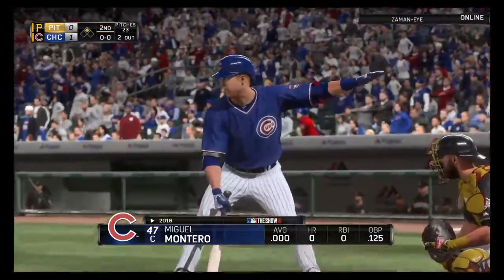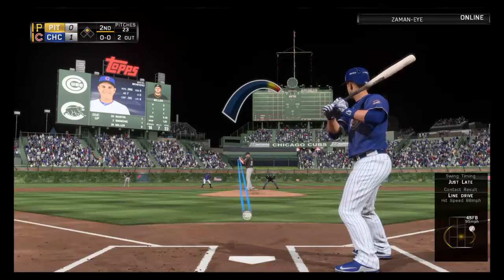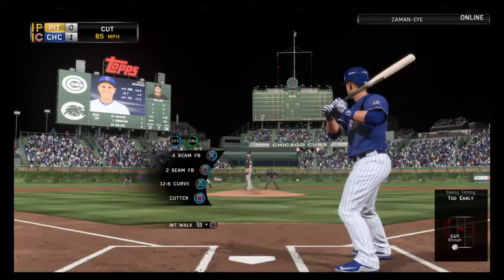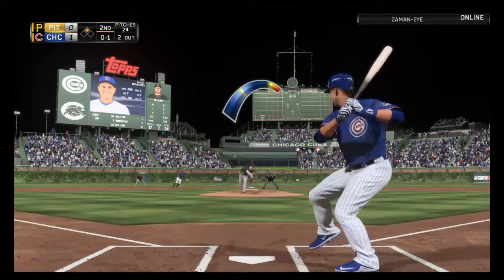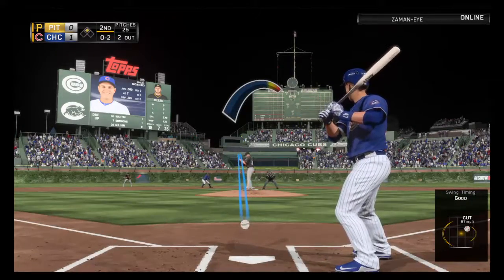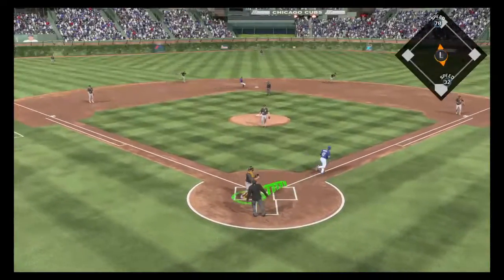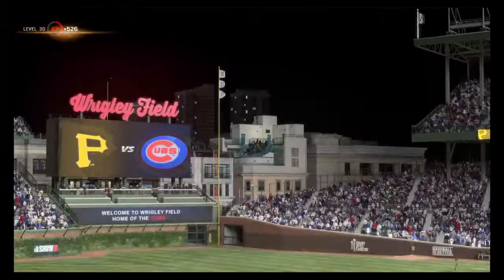Miguel Montero, the hitter now, with a chance to pick up that runner from second with 2 away. First pitch cutter that's by him for strike 1. Second inning here as the Cubs lead this one early 1-0. And this is swung on and missed that time by Montero. No balls and 2 strikes now. Breaking ball, and he gets him to chase it in the dirt. The throw to first is in time, and the inning is over.